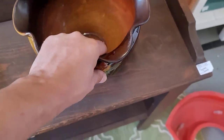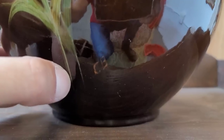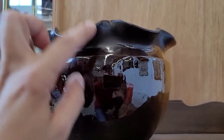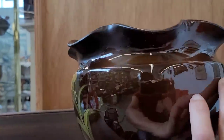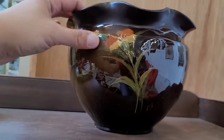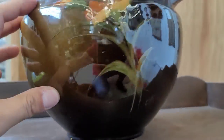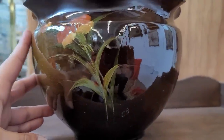It is a ruffled jardiniere, semi-glazed. I really want to look into this further. I've never found a piece where the artist has actually initialed into the pottery, and that is, again, under the glaze. The ruffle is matte and it's glazed. It's a really different piece. I've never seen this floral before. There's no chips. Again, this is underneath the glaze. There is some crazing, but there's no cracks. It was $50 with 10% off.